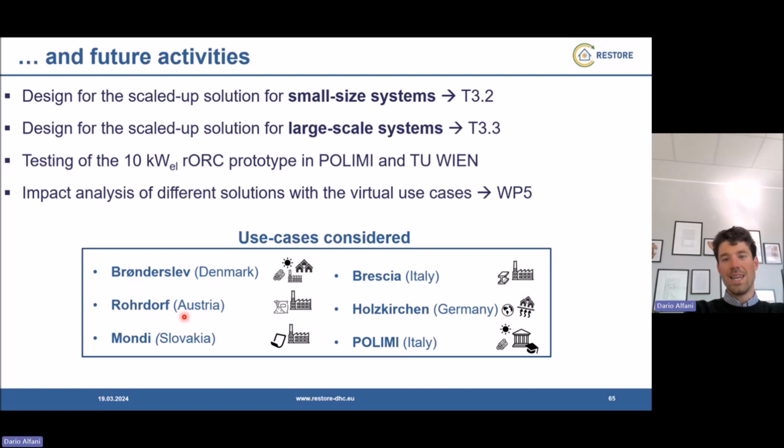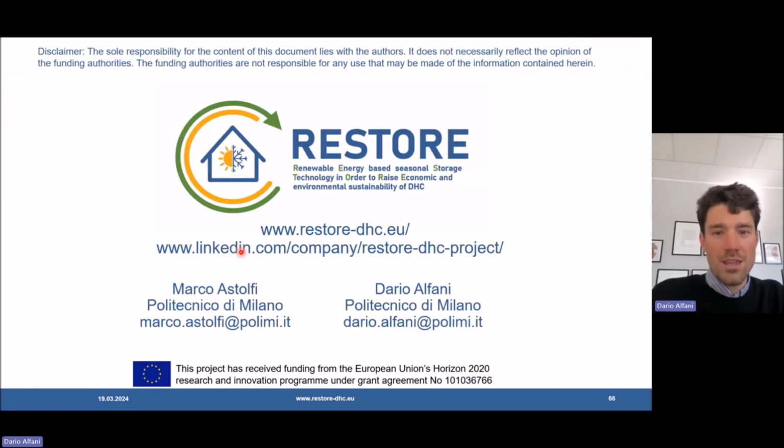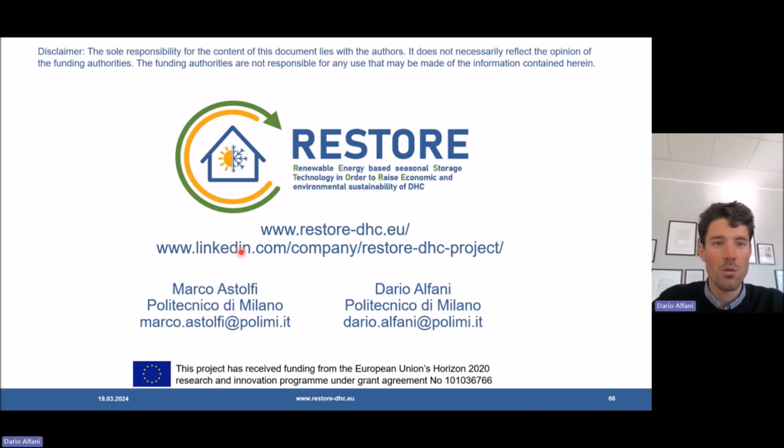And the final step of the work is going to be to consider real case solutions with different use cases that Francisco briefly introduced to you, in 6 different locations. These cases will be considered just from a virtual point of view, but each of them is going to receive a precise design of this kind of system. Okay, thank you for your time, and we are still available if you have any questions.